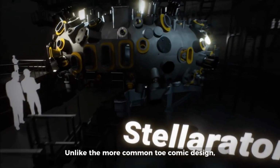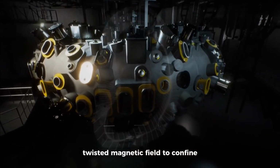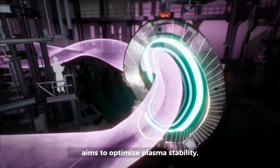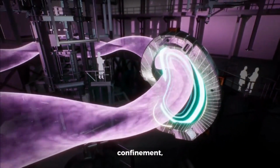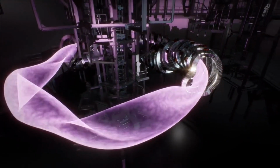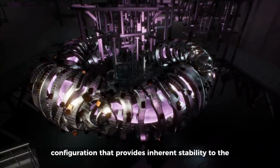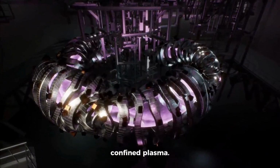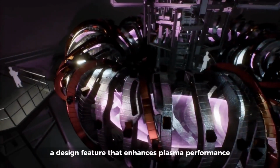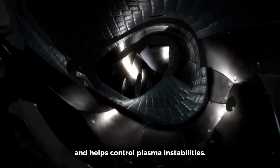Unlike the more common tokamak design, stellarators use a helical, twisted magnetic field to confine and control high-temperature plasma. The unique design of W7X aims to optimize plasma stability, confinement, and temperature. At the heart of W7X is its helical magnetic field. The twisted, three-dimensional coils create a magnetic configuration that provides inherent stability to the confined plasma. W7X employs an island diverter configuration, a design feature that enhances plasma performance and helps control plasma instabilities.